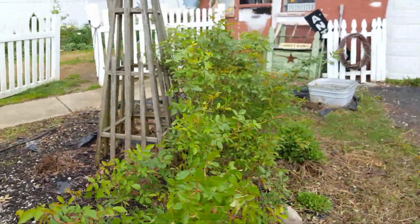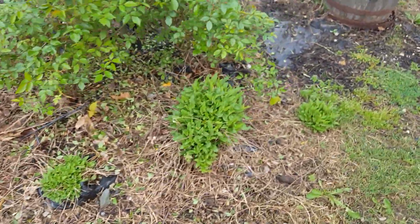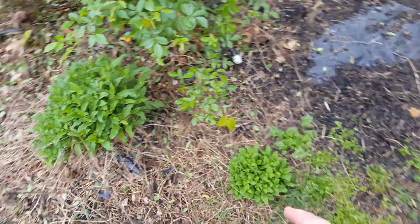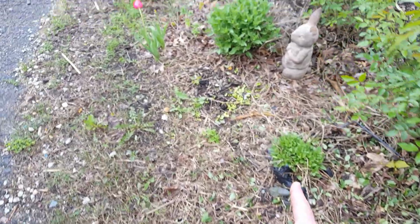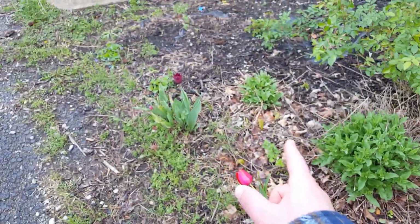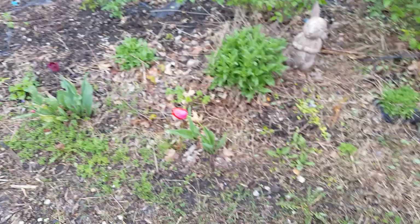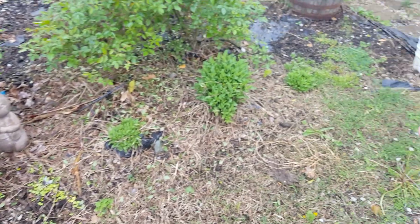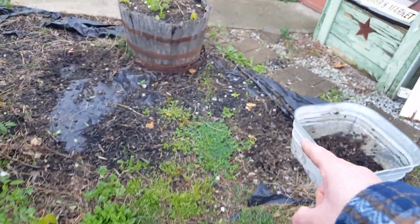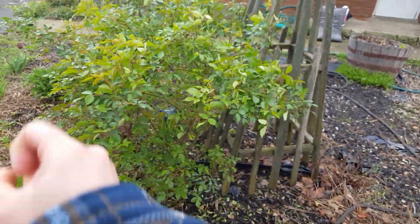So I got a few things to dig up. I don't know if this purple salvia is going to stay in here or not. Y'all know I love my purple salvia, but I'll probably be digging this up too, because the boxwood hedge is going to go along here and here, down the sidewalk, and down that part of the sidewalk.